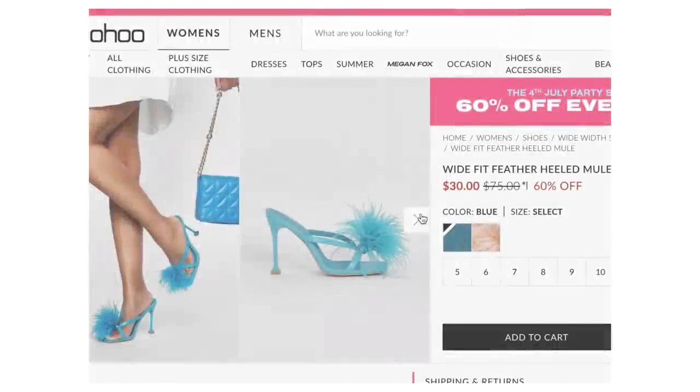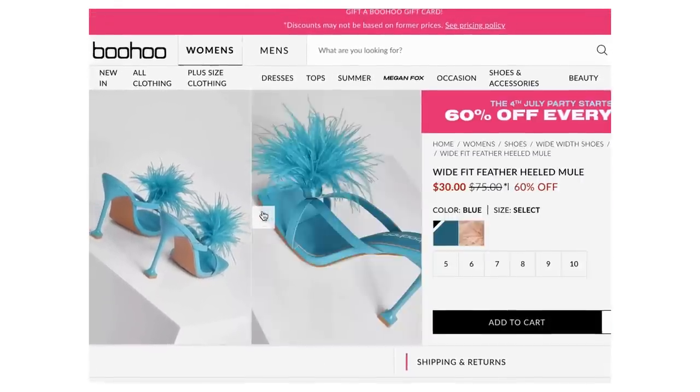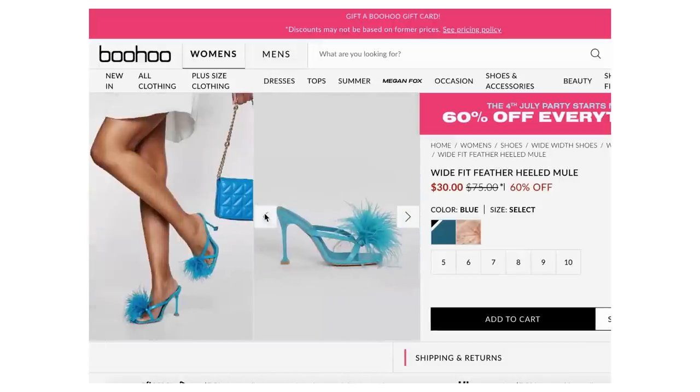So this first pair of shoes, I found these at Boohoo. These are the Quad Feather-Heeled Mule. Obvious reasons why I chose this. We look at her shoe. She has this feathered shoe that's really statement making. It looks so nice because you see so much leg and then you have this little textured poof piece at the bottom. Very, very cute.